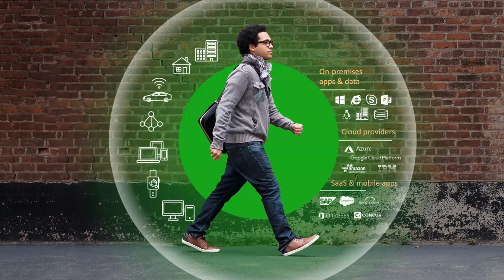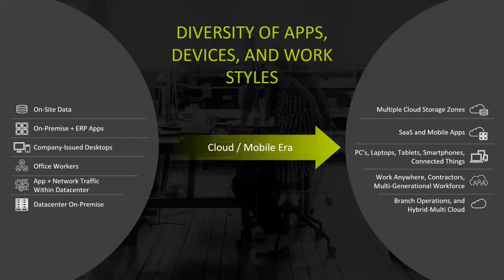But this is the environment we're dealing with now, okay? We may have things hosted on cloud, or at a bare minimum, we are using software as a service, we're using mobile apps, and the devices and the locations where people are working is dramatically different, okay? And so even if we don't look at this from a change in the workforce, we have to look at it as a change in work styles. And this is driving a lot of things. The data is moving to the cloud. A lot of applications are moving to software as a service or mobile apps.